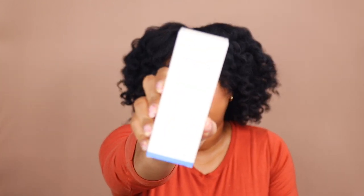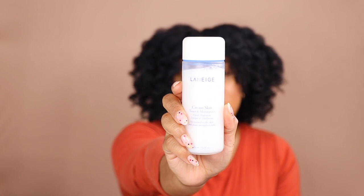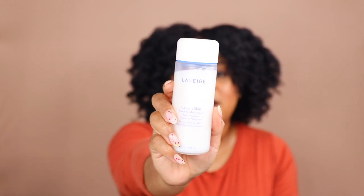I also picked up this Laneige Cream Skin Toner and Moisturizer. It's not going to focus because the box is white, but this is a 2-in-1 and this is what the bottle looks like. I have been obviously wearing this out pretty much daily since I got it the last couple of weeks. It takes the slightest bit. It helps me tone and moisturize all in one, especially on those lazy evenings where I just want to wash my face and go to bed. This is marketed for normal to dry skin. I do consider myself dry skin, although I do get a bit oily in my T-zone.